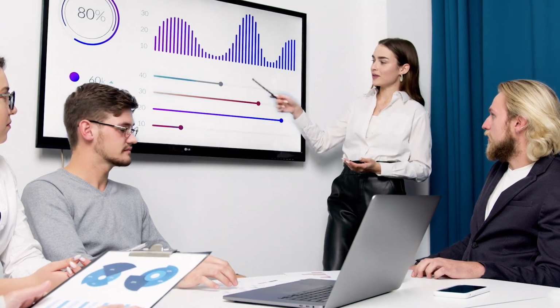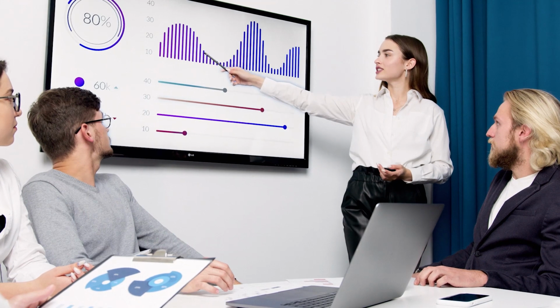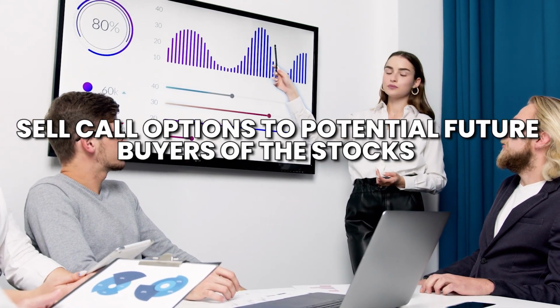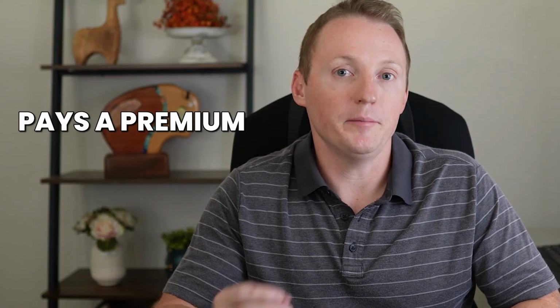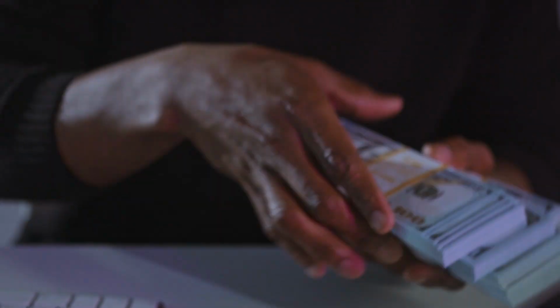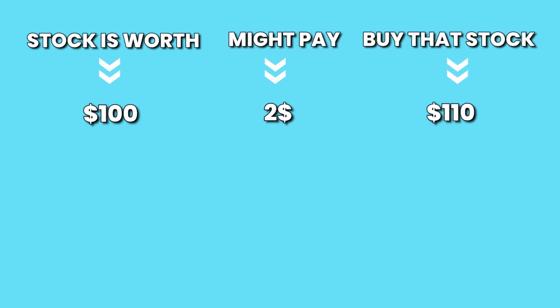So how this works is the fund managers of JEPQ will sell call options to potential future buyers of the stocks. Someone out there basically pays a premium to have the right to buy the stock at a set price in the future. So for example, if a stock is worth $100, someone might pay $2 for the option to buy that stock at a $110 price within the next 1 month.